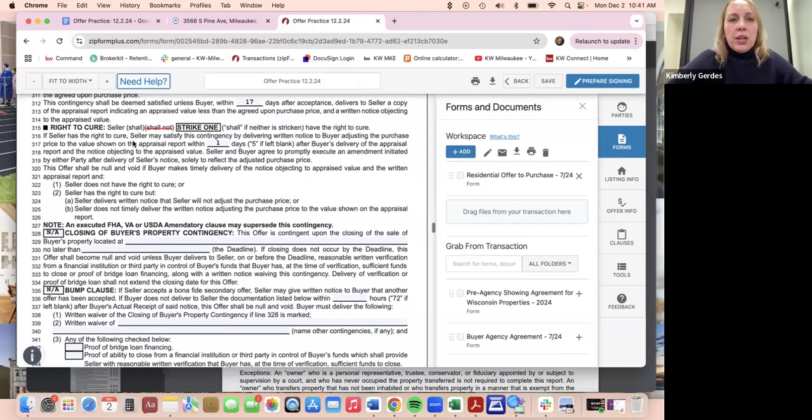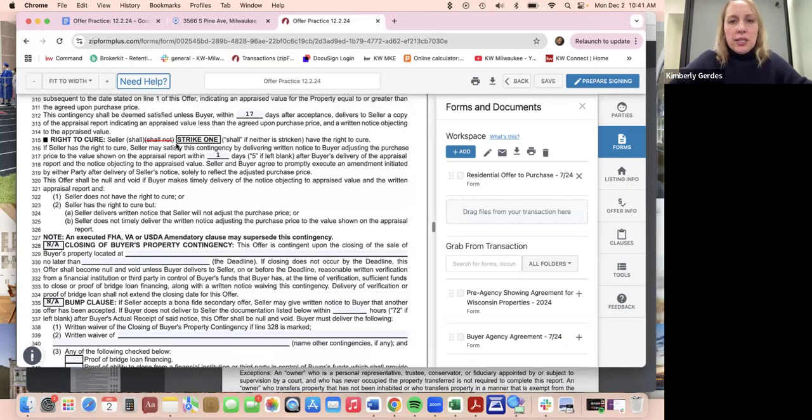Now, if we give the seller the right to cure, the seller then can satisfy the contingency by delivering notice back to the buyer that they would adjust the purchase price down to $390,000. Or maybe if your buyers have some extra cash on hand, they have the opportunity to split the difference with the seller. So maybe the buyer pays a little bit of the difference, the seller pays a little bit of the difference. But what we're trying to do here within our contingency time frame is have it appraised and then negotiate any differences.